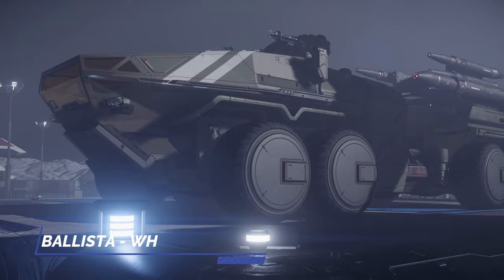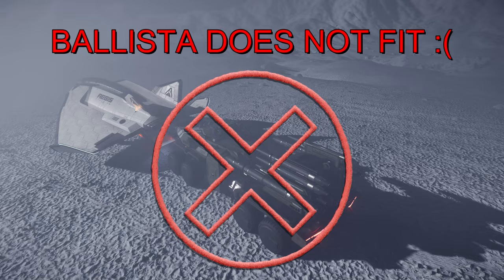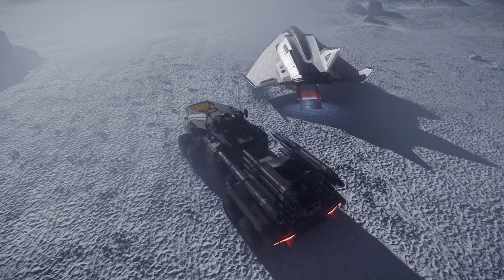The Anvil Ballista. That's gonna be a no. I mean, look at this. It's like the length of the ship.